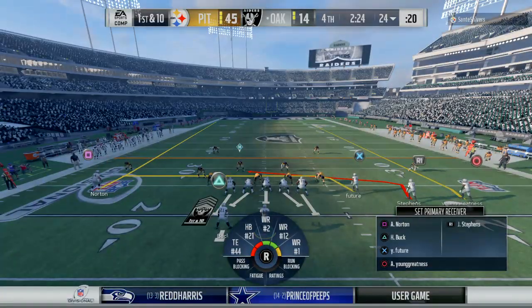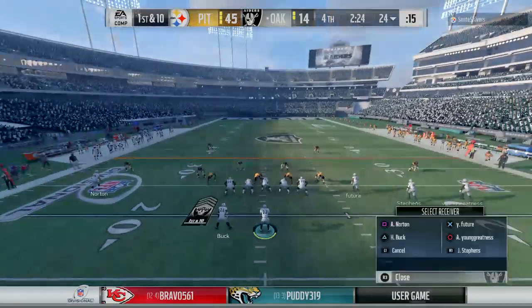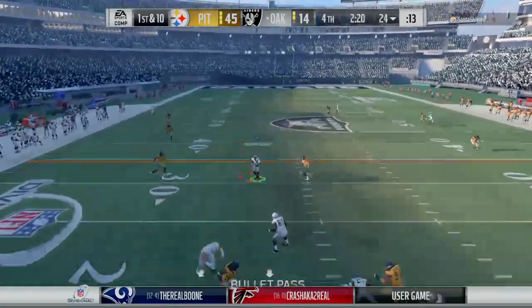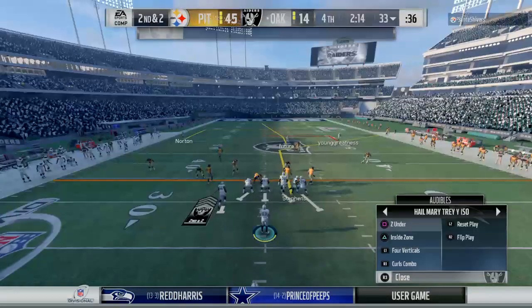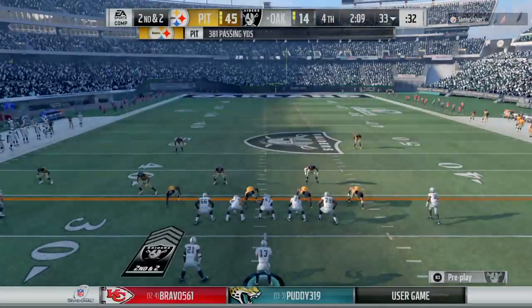Throwing on first down. Goodman. Got his man, complete over the middle. That's Stevens. And he'll get it up to the 33-yard line. A good pickup there. 8 yards on the first down completion.